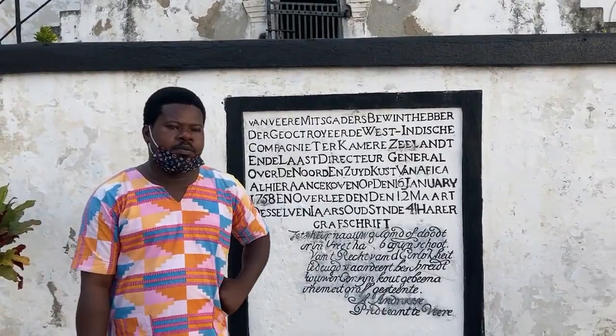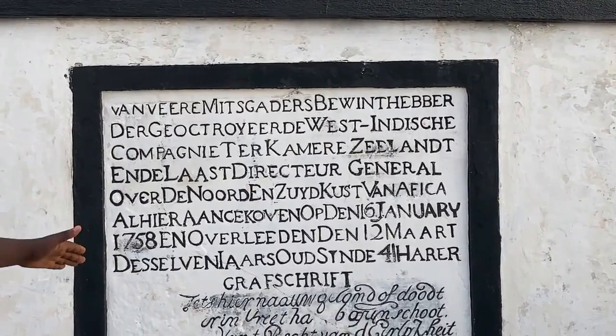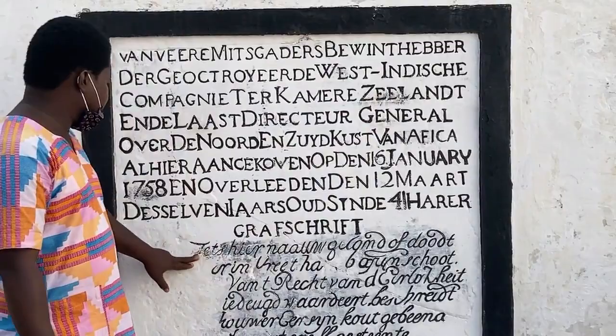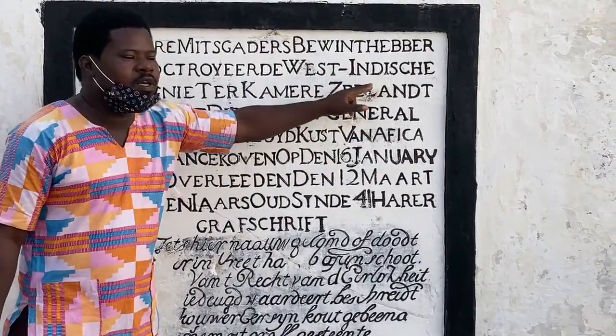Where we are, what we have here is an epitaph. This is written in old Dutch language, to remember this Dutch governor, Governor Tetz. Tetz was from Zeeland, a province in Holland. Governor Tetz was the last director general of the Dutch West Indies Company.